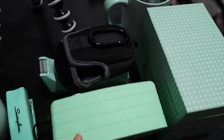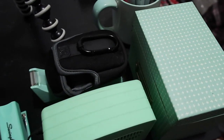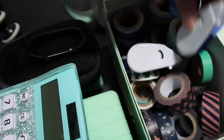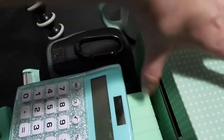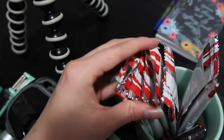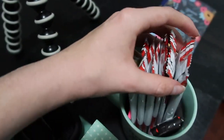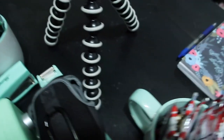This is a little Bluetooth speaker. It plugs into your computer. This box actually has washi tape, glue runners and stuff like that. The rest of this stuff is elsewhere, but this is just one that I had on my desk, so I kept it on my desk. This is my Pokey that I use for my rewards for the end of the week. You see one's open, but that's okay. There are various little paper clips and odds and ends in there as well. So that's kind of what it looks like right now.